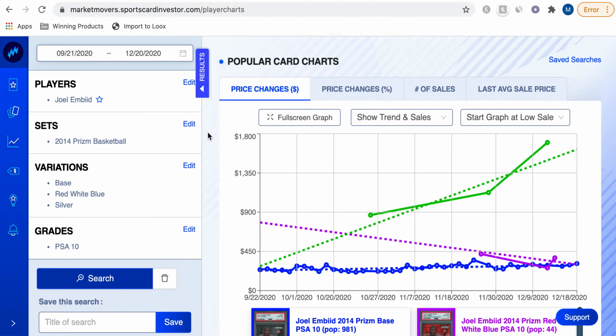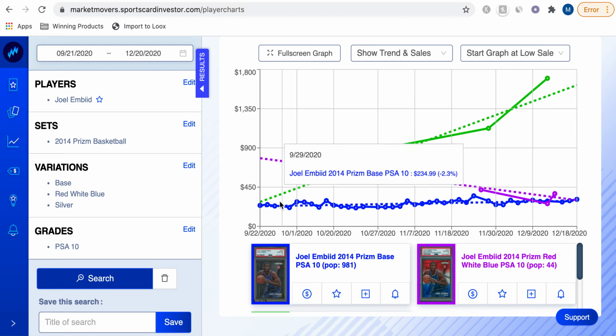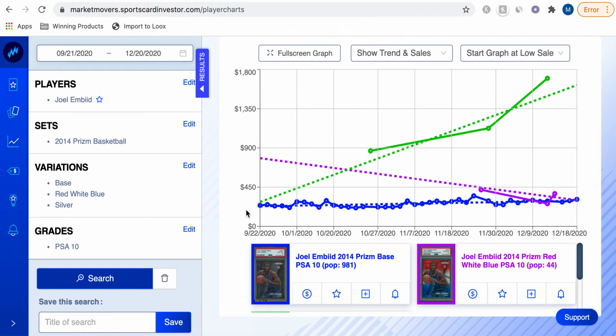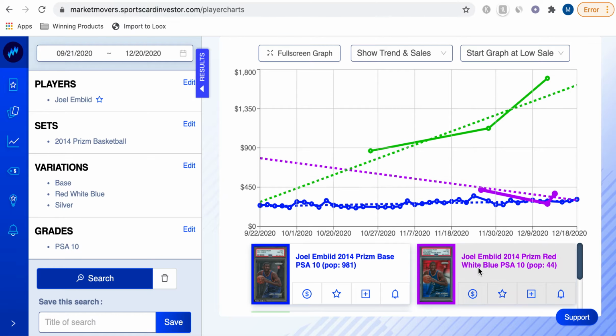Next guy is Joel Embiid. I pulled up his 2014 Prism rookie here in the base, red, white, and blue, and silver, PSA 10. Now, you have to remember, in 2014 they made a lot fewer cards than they do today, and even way fewer than in 2018 with that Luka card I showed you. So there's not a bajillion sales here of anything but his Prism base. Not that I would say there's a bajillion, but there's a good number to really be able to track.